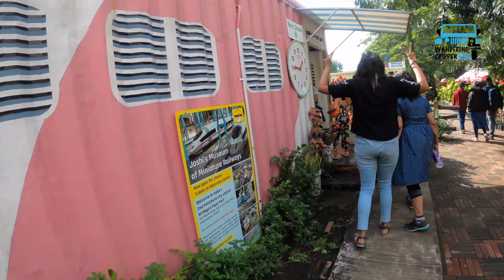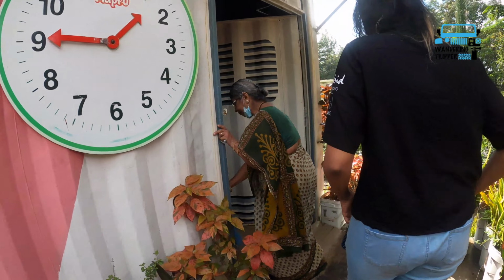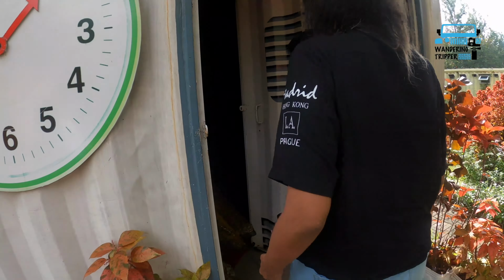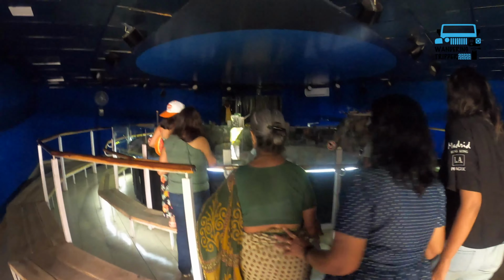Hi, so we are entering the rail museum right now. Whoa, so everybody is entering. It's a surprise, I don't know what is there in store for me. Wow. The show is going to start right now.